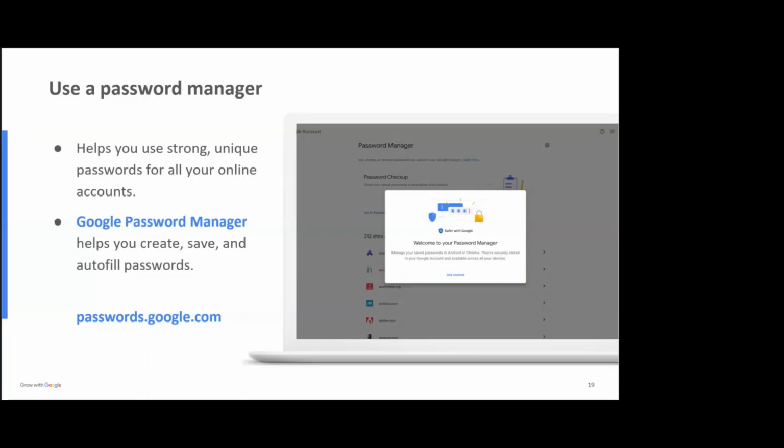I think most browsers, or maybe even the email providers, might provide this, but again, I encourage you to do your research. Password managers create and save and autofill your passwords. So what happens is you go to your bank account or your website, and when you log in, the password manager remembers your password and your email or account information, and then autofills that information, which is less for you to remember, but hopefully to some degree more secure, because passwords, at least for Google, although I think all of them would as well, are safely stored in your Google account. You can find out more by going to passwords.google.com if you so choose. Again, I'm not a shill for Google, use whoever you want.